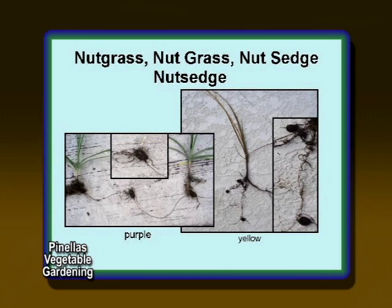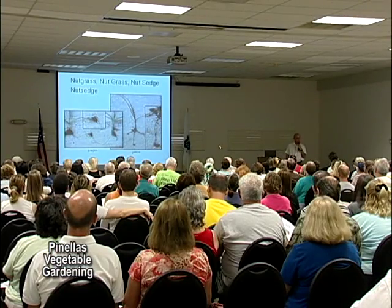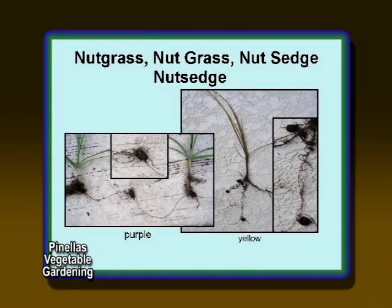And the problem is, if you pull up on them, you leave tubers behind. The tubers is where the new growth comes from. In fact, if you look very carefully on the purple in the insert there, you see a little white stem going up to make another plant. So unless you do something to get rid of the tubers, you're not going to get rid of the nutgrass. It loves moisture and heat.